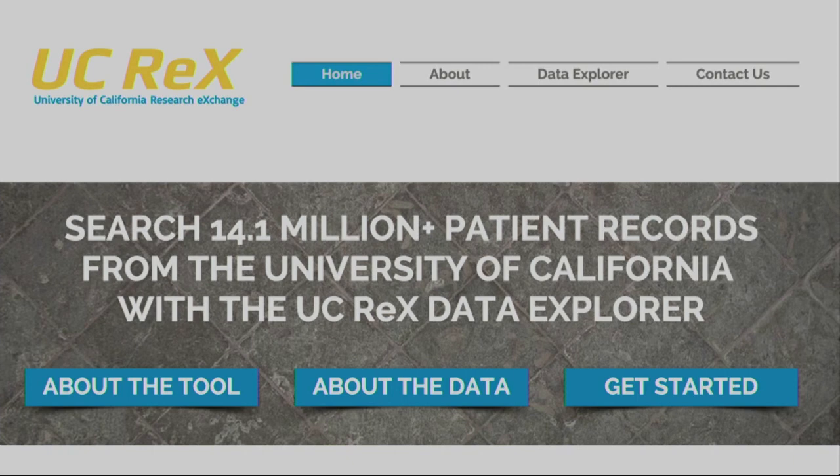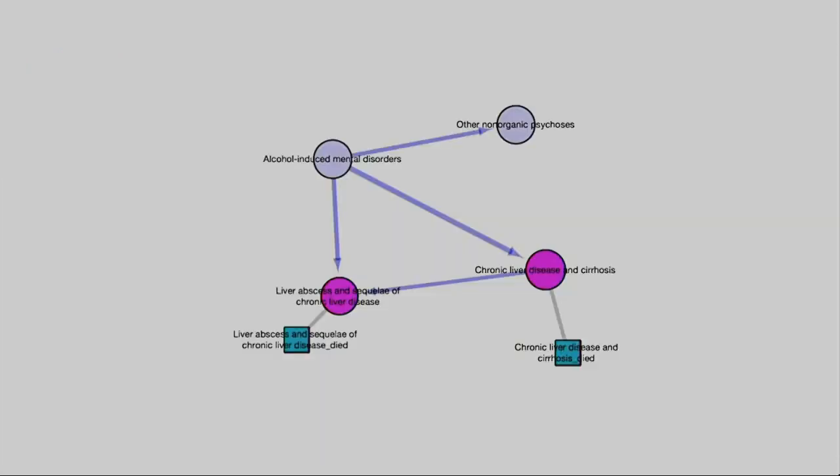We're going to deliver some of this data to app developers and entrepreneurs of the state. And for me, one of the things I want to do is start to build maps. Maps of how patients get disease and die in California. So here's an example of a map. Here's my favorite example. The circles are diseases and the squares are death.